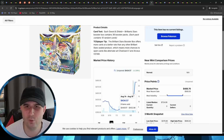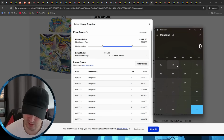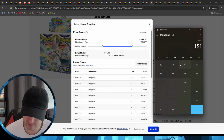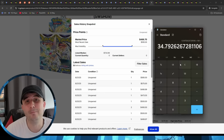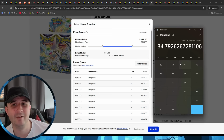Let's do that again. 585 minus 434. That's a $115 price rise in the last 7 days on the averages, divided by 434. What's that? Like 30%? Yeah. Brilliant Stars up 34.7% in 7 days. Having a bit of a run.